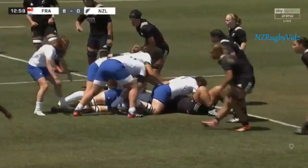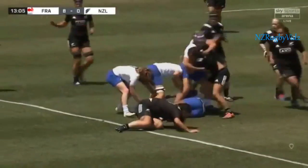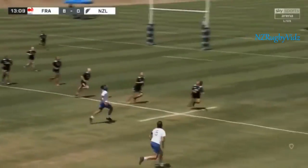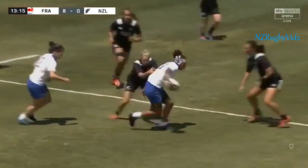Fulani's gone forward, just setting it. The hard-working foul going forward again. Getting the meters there, France. Bourdon. Peroni putting a kick up there. Oh, great take there. Philippon is taking it.